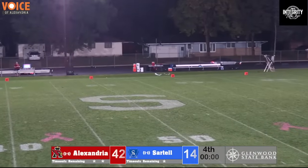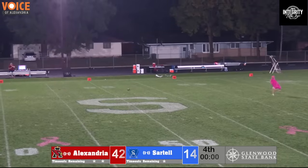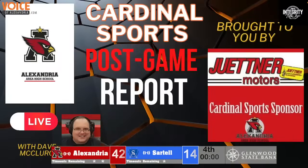A good night for the Alexandria Cardinal football team on the road as Alexandria prevails in the North Star North District opener 42-14 at Sartell. Alexandria was able to score on its first 3 possessions of the night to build the lead to 21-0, and the Cardinals played with a double-digit lead the rest of the way.